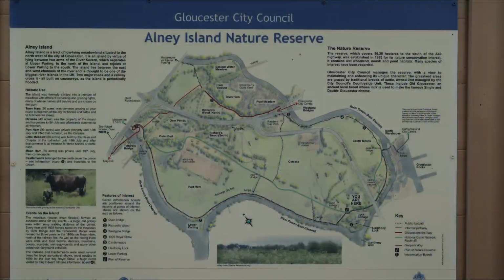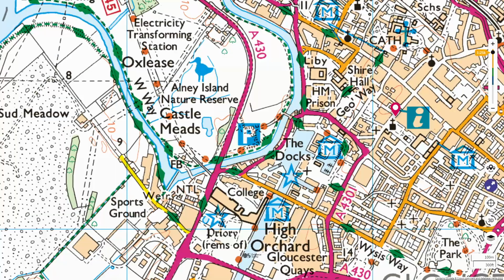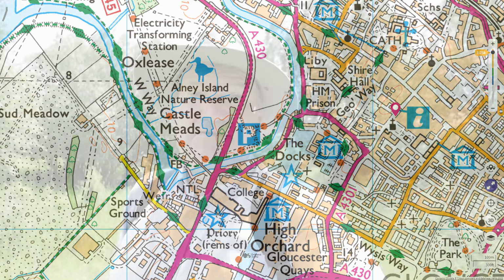So once you've battled through the vegetation, you come out to this, which is the Llanthony Island Nature Reserve. You're probably thinking, island in Gloucester? Well yes, it'll be more self-explanatory when we come to do the Severn Way further down, because there are two channels here. You've got the east channel and the west channel of the River Severn, and the bit in between is Llanthony Island, and it is this fantastic nature reserve quite close to the city of Gloucester, and it's an absolute delight.